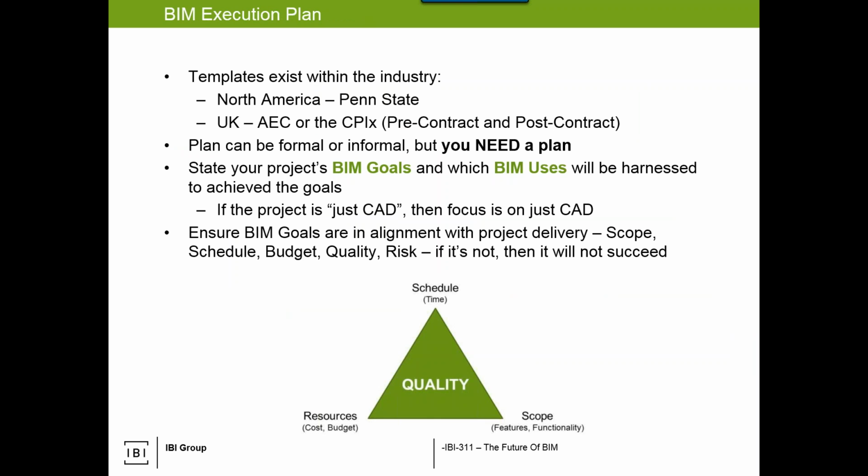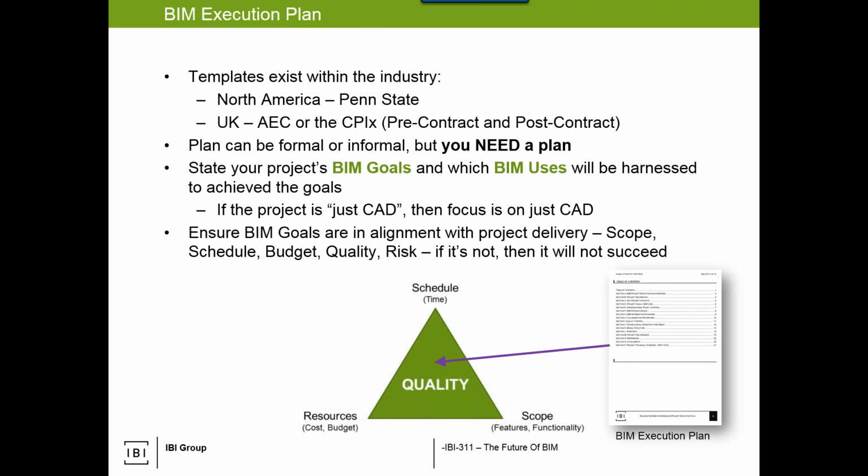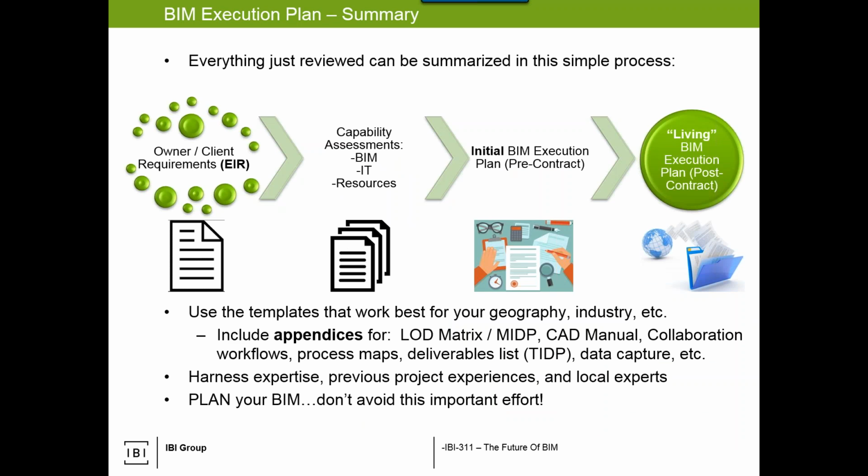We talked about BIM execution planning. We've got our templates. We have stated BIM goals and what uses will be used to achieve the goals. The critical message there was BIM execution planning is supposed to enhance quality in the typical project management triangle. It's got to work with scope, schedule, and budget. You can't cause quality to explode or implode, or the triangle will fail.